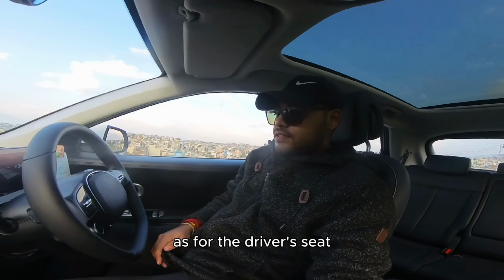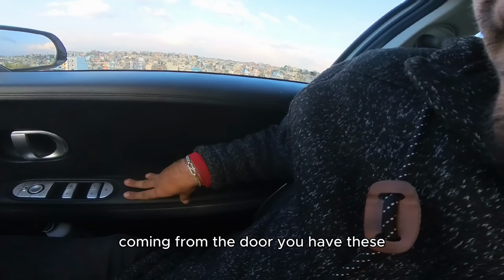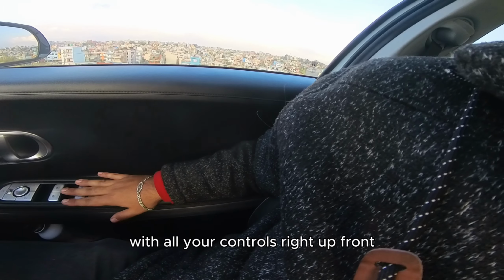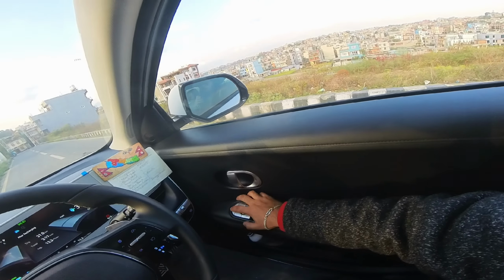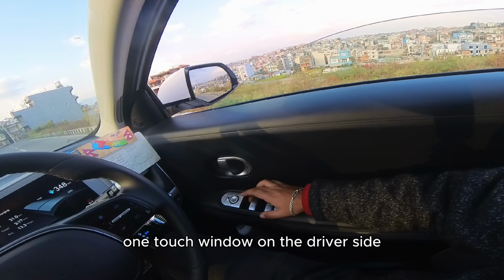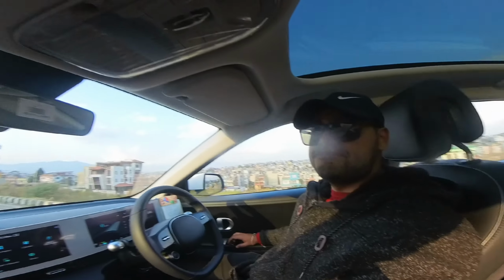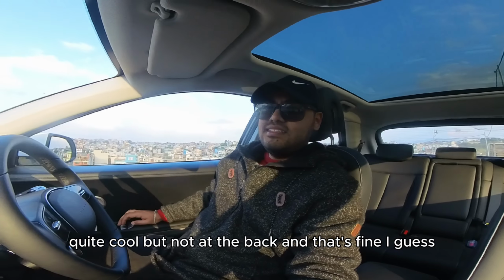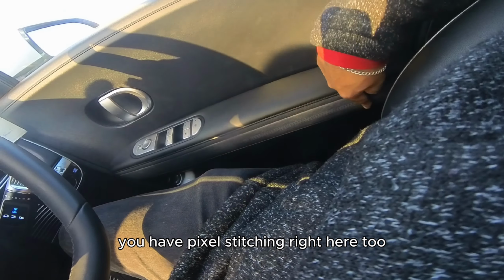As for the driver's seat, coming from the door, you have this soft touch material here with all your controls right up front, your mirrors, the folding, your lock, unlock, one touch window on the driver's side and at the other side too. Quite cool, but not at the back. And that's fine, I guess. You have pixel stitching right here too.